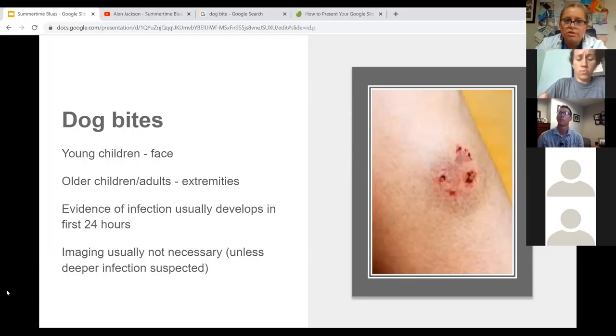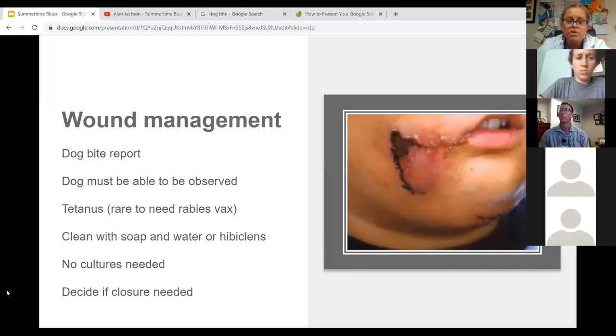Other children and adults, kids that are older anyway, tend to be bitten more on the extremities. The evidence of infection generally develops right about that 24-hour mark. You usually don't need to do any imaging unless you suspect there's a deep infection, or necrotizing fasciitis or something along those lines. But generally with a dog bite like the one you're seeing on the screen, you would not need to do any imaging, or even for ones that have lacerations with them. Wound management, remember you are required by law to make sure that there's a dog bite report filled out.